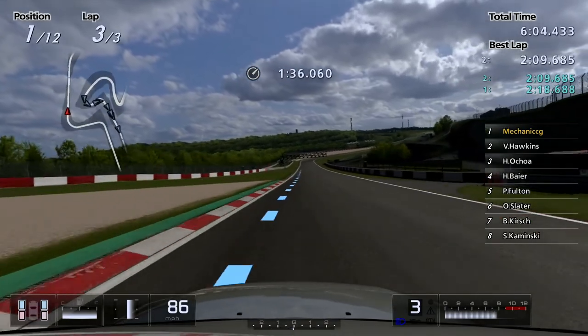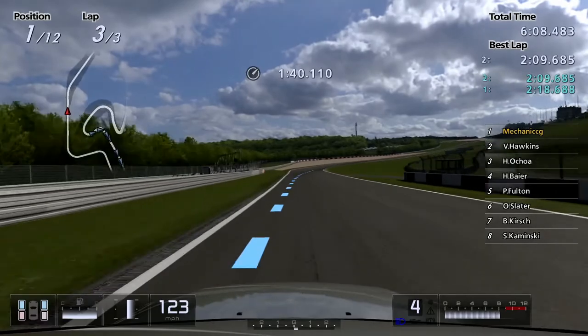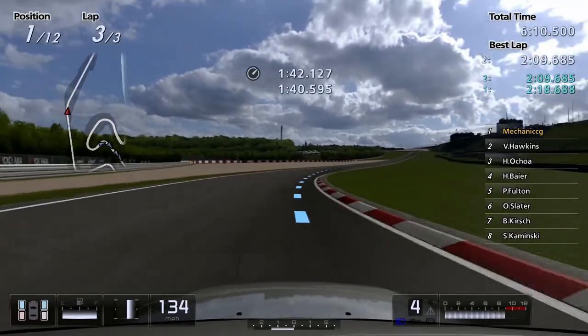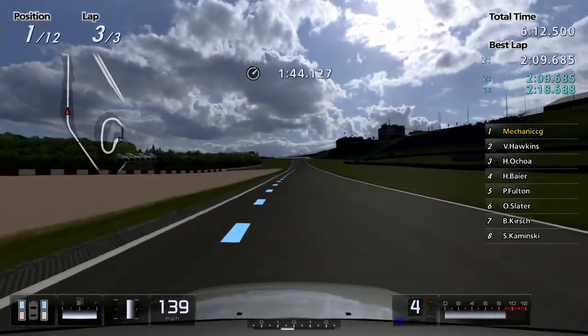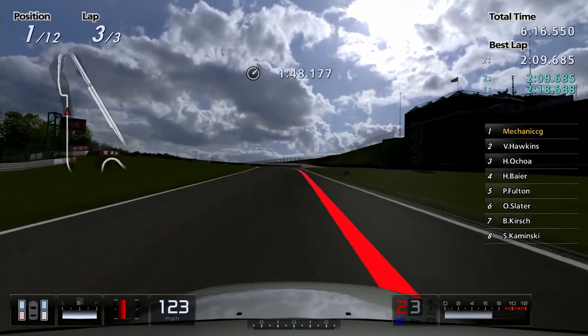Come on. Perfect. And hard onto the brakes here.